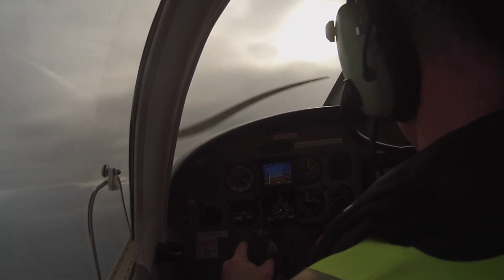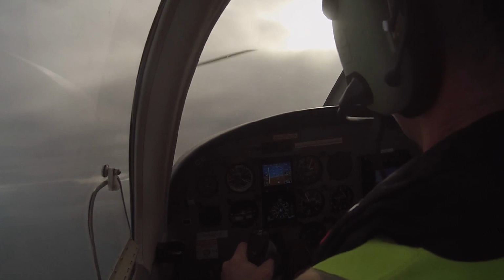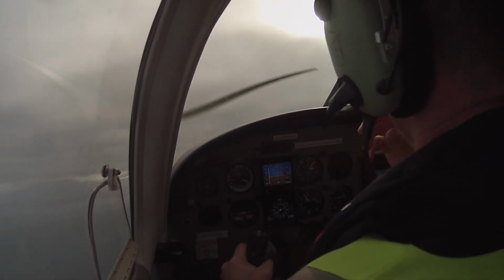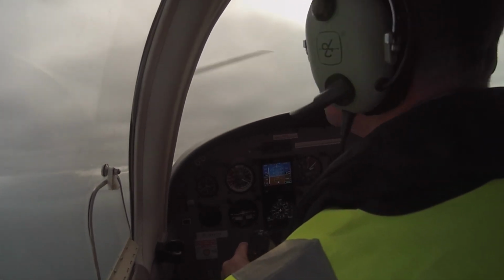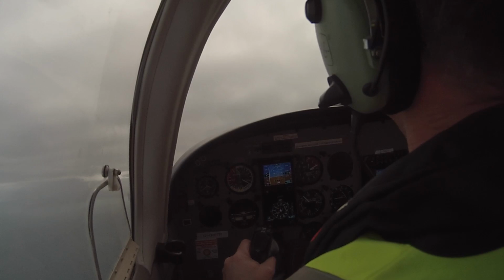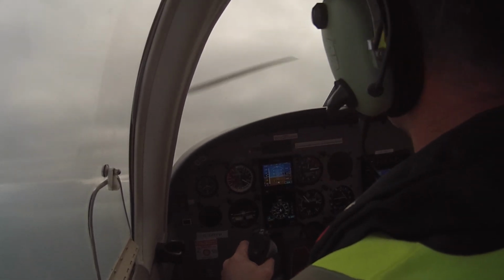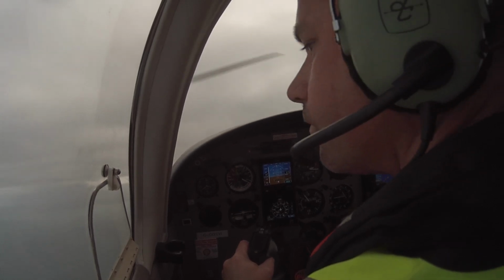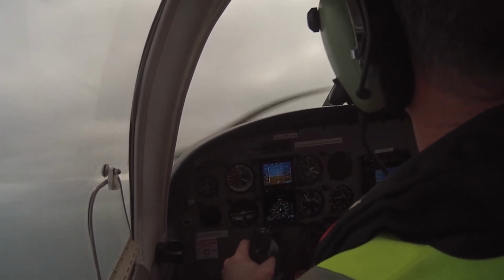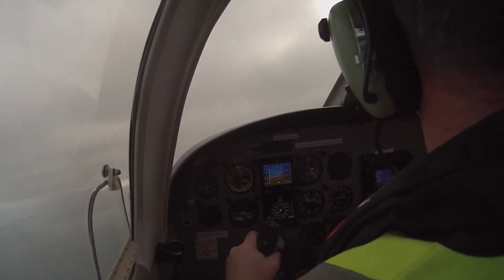Okay, we're past 1,000 feet, so do some checks, so fuel pump can go off. Pressure's good. Keeping a lookout. Engine T's and P's are in the green. We're climbing, I'll just do a steering turn.